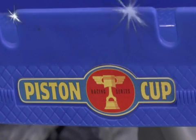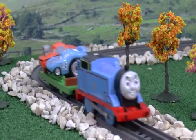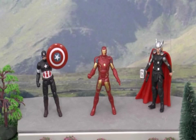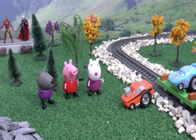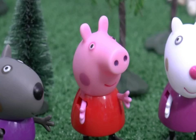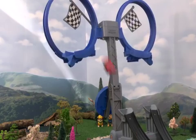Welcome to the Cars Piston Cup. Here come the two contestants, Snot Rod and the King. On security, we have the Avengers. Our emergency rescue team tonight is the Paw Patrol. And finally, our judges tonight are Peppa Pig, Danny Dog and Susie Sheep. Here's Lightning McQueen to set up the track.